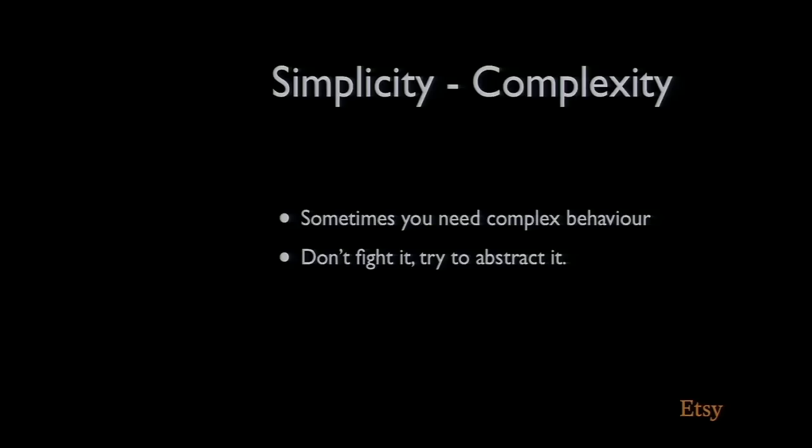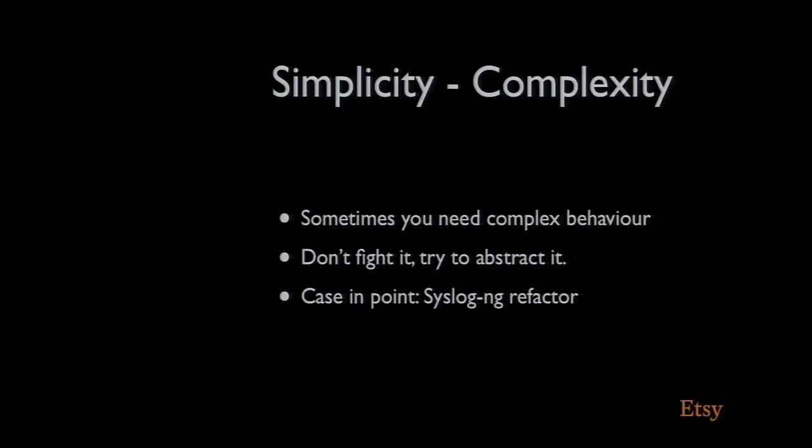This is no use to anyone. Abstract the complexity out. Reduce the complexity to a single point which you can document. It's understood that the complexity exists in this one place. It's not spread throughout your whole cookbook. To illustrate this, I'm going to talk about a refactoring we did of the aforementioned SyslogNG cookbook, one step of which was removing that regex and smiting it from the face of existence.